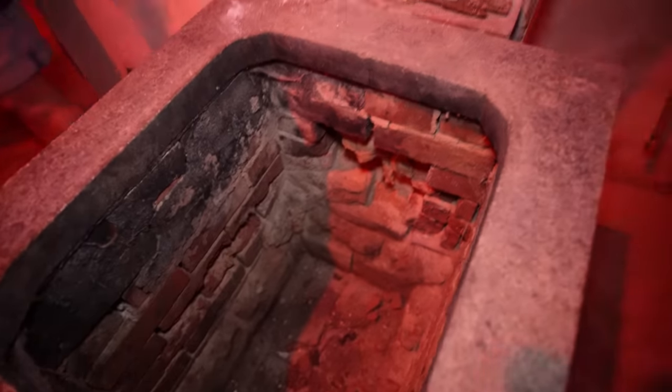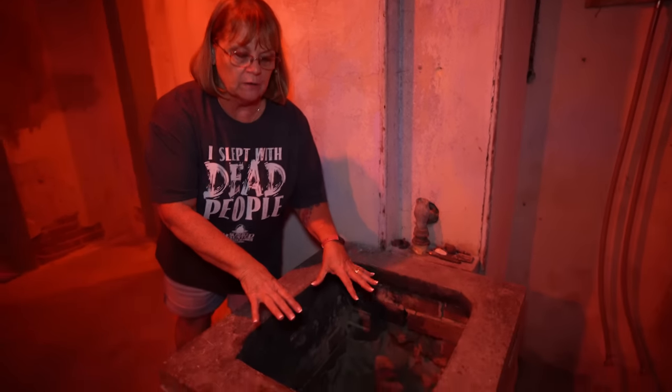Watch that. Spooky. Why is it red down here? We put the red lights up for Halloween, and then he liked them, so we just kept them. Okay, this is where she found the bone. In here. This was full of ashes.